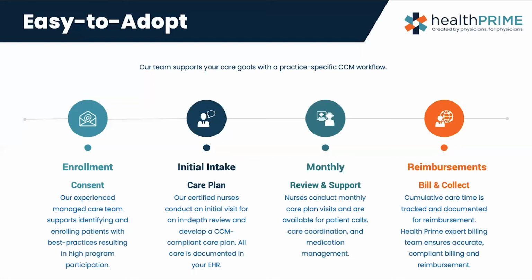And of course, the reimbursement. We need to bill and collect for what we're doing, right? So we're going to look at, we've met all the elements for the code. And depending on what the workflow is that we determine with the practice, we can go in and we can create the encounter and we can help you push that CCM code out every month.